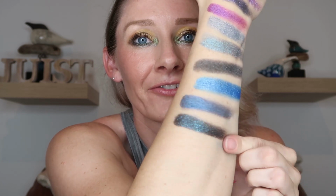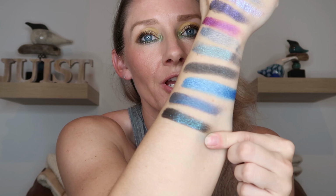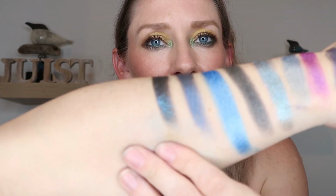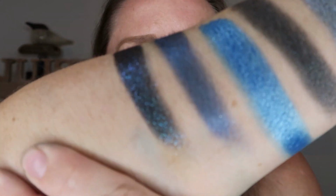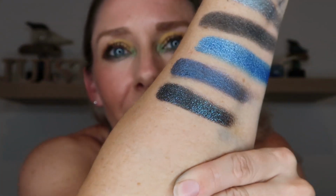You can see this guy is definitely a black base, but has a blue to purple shift of the sparkles that are on top. So you guys are seeing the blue sparkles now, and as it's trying to focus, you can see a little bit more of how it has that purplish shift to it. And then the majority of the rest are going to be different grungy greens to golds, and I could create a look just with these shades and it would just be amazing.